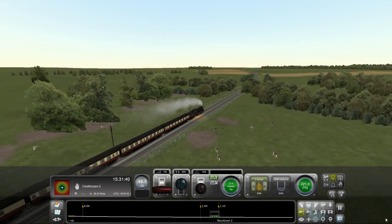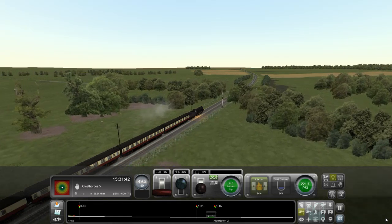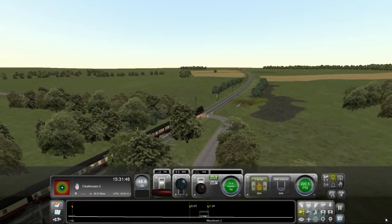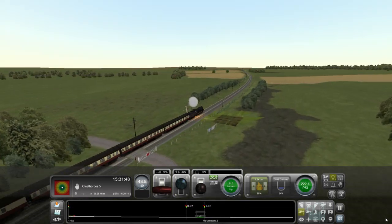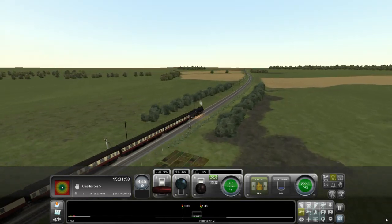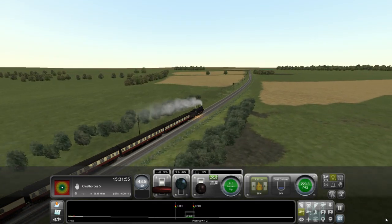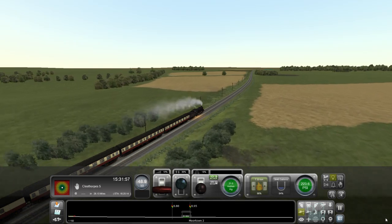It is a bit steep, actually. Oh no, it's not that bad. It's only 150. Okay, well. Only 26 miles to go.